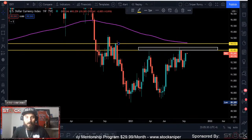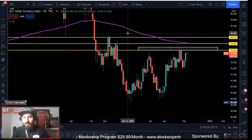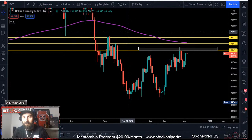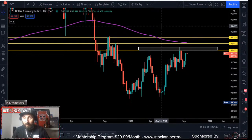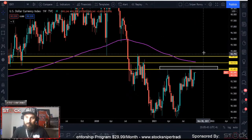You can see how it's moving in those type of increments on a weekly and daily. Those are key levels, and you break above there and you could go to 95. And look at that, that will be a big breakout above 95. US dollar could really break out.